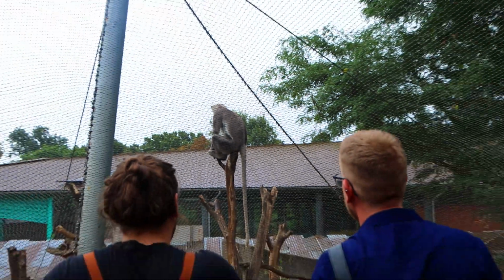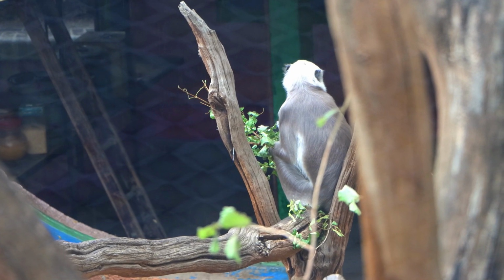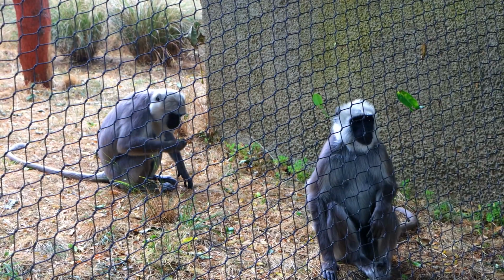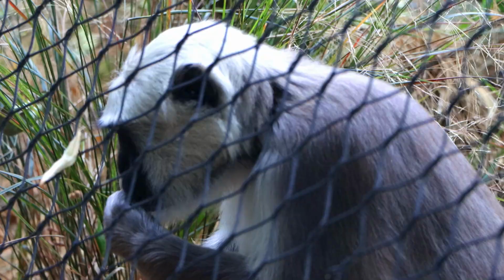And here's another type of monkey. Do you know why monkeys have tails that long? Why? Helps with the balance when they're running on trees and stuff, doesn't it? Yeah. Oh, there's another one coming. Wow. Oh, now the fence has come back. Hey, look, he's just sat there watching us.